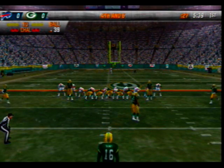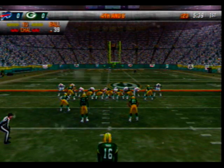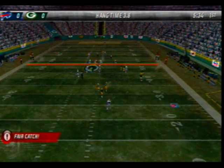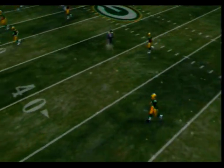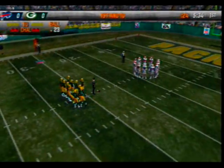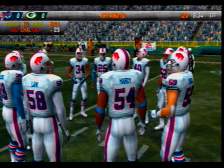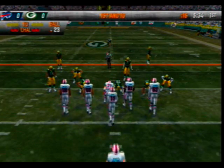Comes into the game for the punt. He's waving for the fair catch. Fair catch made at the 22-yard line. Buffalo will start the drive at the 22-yard line. First and 10.